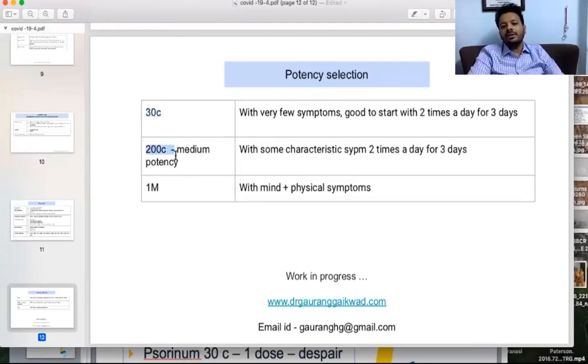200 C potency, especially if you have some more characteristics, 2 or 3 characteristics. Think about giving it 2 times a day for 3 days. And 1 M if you see mind and physical symptoms.